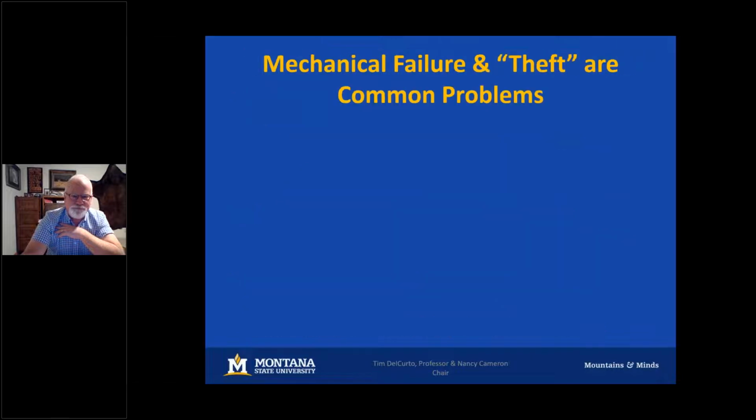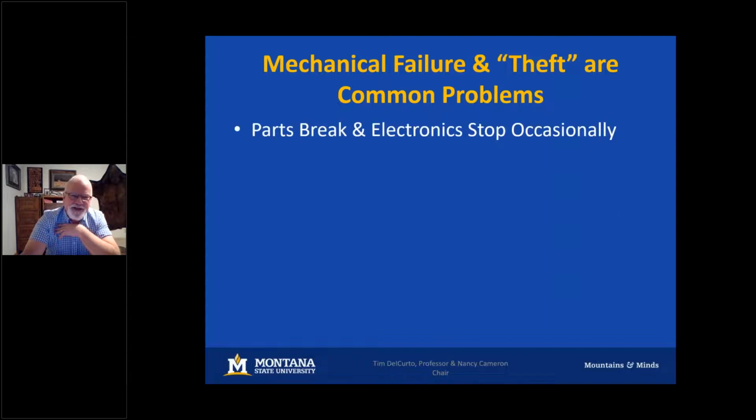The other thing I want to touch on before I wrap things up here is that mechanical failure and what I call cattle thefts are common problems with this technology. The thing you need to know is parts break, and sometimes electronics, even the best made ones, will stop, particularly in extensive and remote environments. And so be prepared for that.